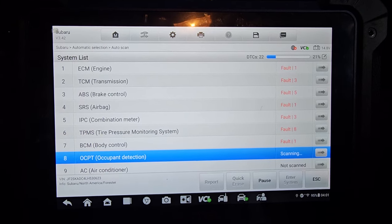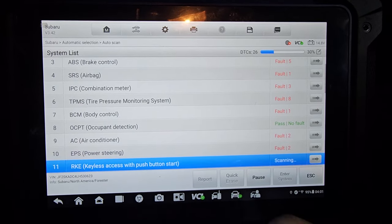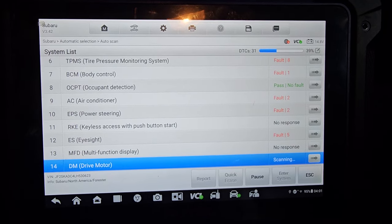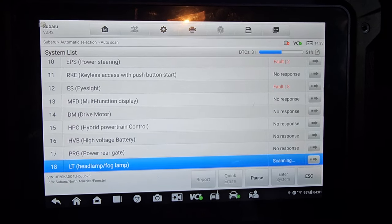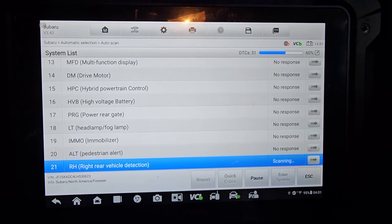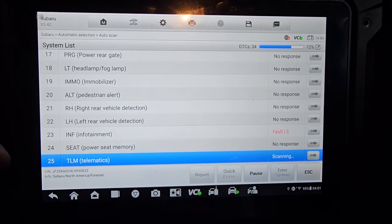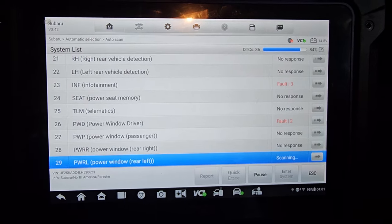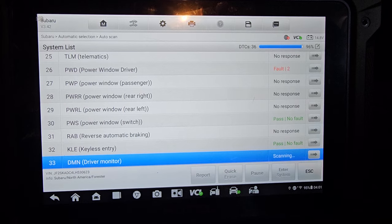So anything with red, there is a fault. You see all this fault. Anything with green, no fault. So every air conditioning, 2 faults. You know, some computers have like 5 faults, 6 faults. Eyesight fault. Yeah, I see it says eyesight fault, but here it's an information, 3 faults. If the battery went dead, like disconnect of the battery, it could create chaos in electronics. But we just have to see what we have here.